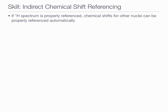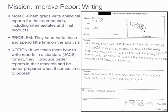They want to get precise chemical shifts, but now they're able to, because they can do the indirect referencing. This improves the quality of the reports that they produce. That's another thing that we're trying to teach in this course. So this is what the reports used to look like.